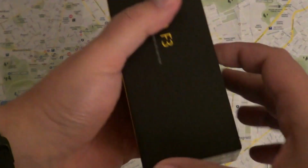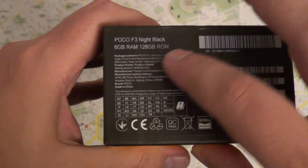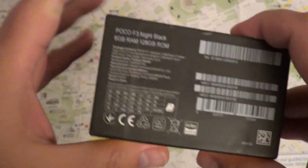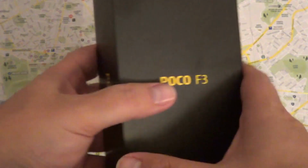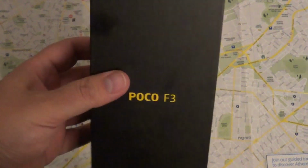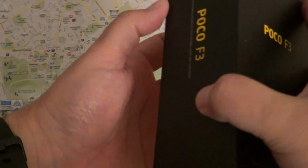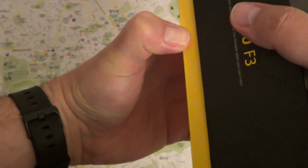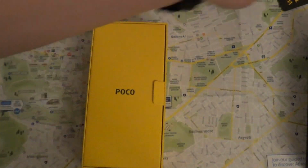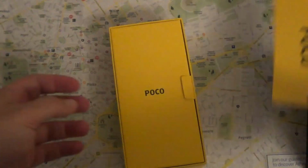It has this yellow in the back. The specs that are down here, it's in a black color. It has 6 gigabytes of RAM, 128 gigabytes of ROM, and it has the 870 Snapdragon processor, so it's a quite fast phone. I got this phone for around 300 euros, but it was an early bird version. Now it's around 400 euros. However, because this is a Chinese phone, this probably will go down in price as the months progress. Now it's April 2021 when I'm filming this video. So, welcome to the Poco family.